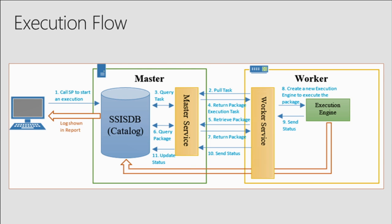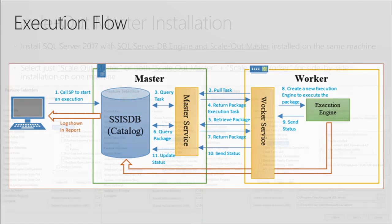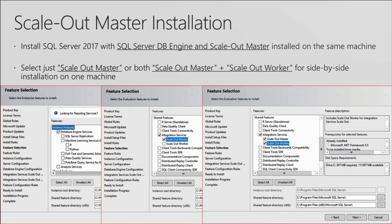The same solution actually will be implemented in the PaaS later on. I'll show you that. So now let's see how you actually install this solution.